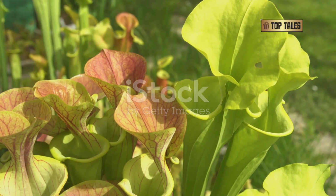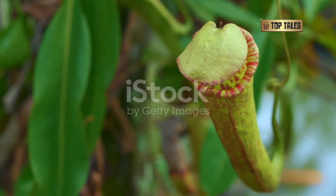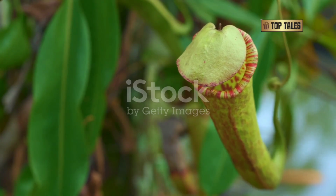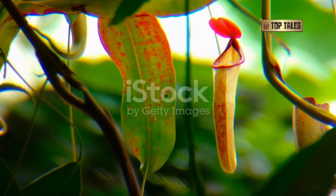Venturing deeper into the world of carnivorous plants, we encounter the pitcher plant. Unlike the Venus flytrap's active snap trap, the pitcher plant relies on a passive but no less deadly strategy. Its modified leaves form deep, pitcher-shaped traps filled with a pool of rainwater and digestive enzymes.